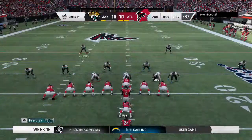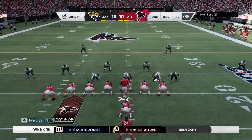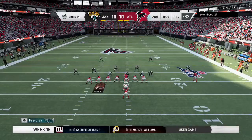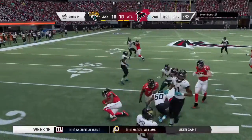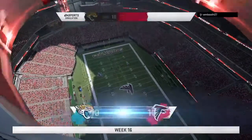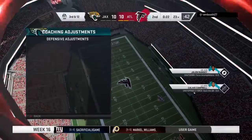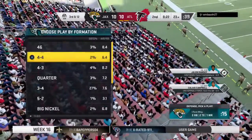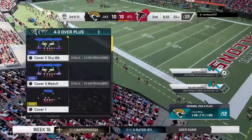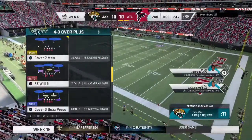Well, the first play of the drive lost 4. Now they'll look to move it forward here on 2nd and 14. They'll keep it on the ground again here. And he'll just keep 2 hands on the football as he'll be taken down after a short pickup. The Jaguars now will use the last of their timeouts as it comes with 22 seconds to go here in half number 1.